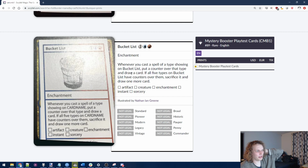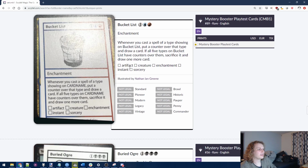It seems pushed. Kind of. I don't know. It's hard to evaluate, which is what I like. I like a card like this. It's hard to evaluate whether or not this is powerful or useless. So I'm for it.